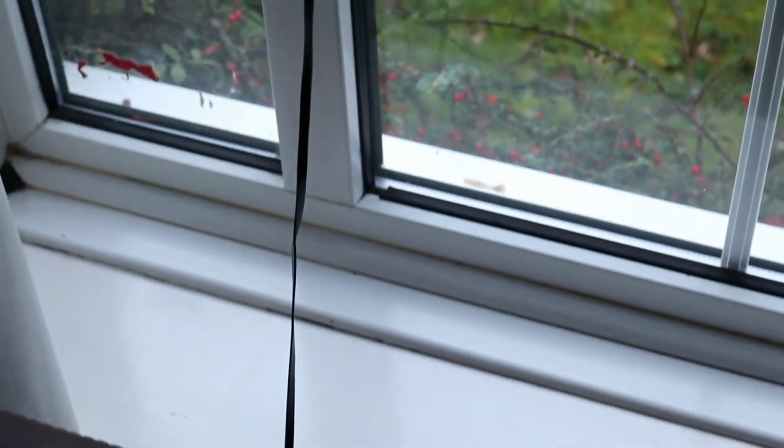And then it goes up here to my window ledge and then continues out my window, which obviously I'm not going to show you because it's at the front of my house. Basically, it goes out my window, down the side of the house, into our front room's window, and then around the corner of the doorway into our Wi-Fi modem.